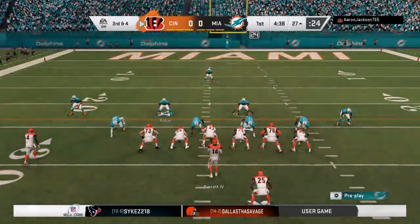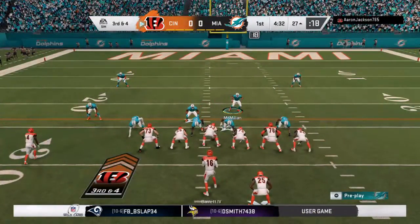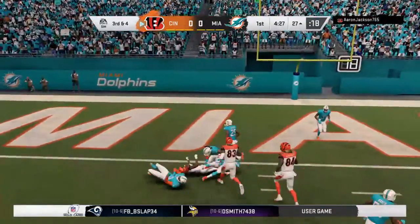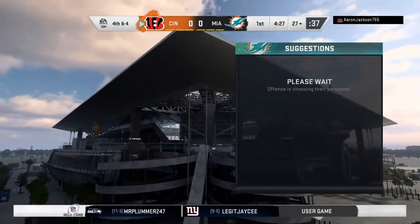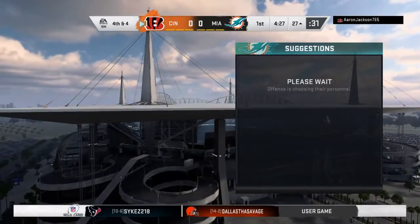Dolphins bring on an extra defensive back on third down. Working out of the gun, it's Barrett. And that'll be incomplete. Well, they took their shot all right, but it comes up empty, and it's fourth down. That's a good job there creating the contact to force the incompletion.